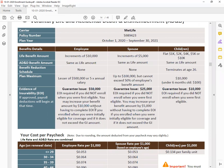If you increase the benefit by more than 10,000, then you can apply for it, but to receive it, evidence of insurability or EOI is required. And so, for example, if you had $100,000 of extra life insurance and you wanted to apply for another $100,000 this year, then you would apply for it. Evidence of insurability would be required. That's doing a blood draw, and a sample goes back to the insurance company, and they either say yes or no, and they do a little physical. They can send somebody to your home or work. I had it done actually at my office when I applied for more life insurance.